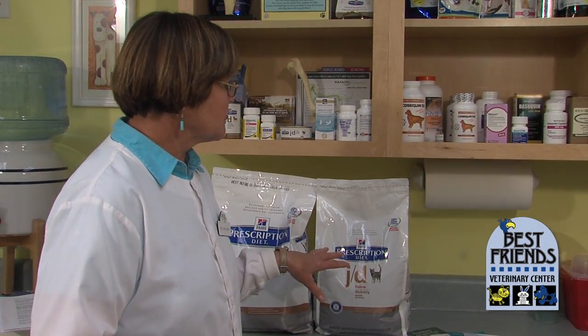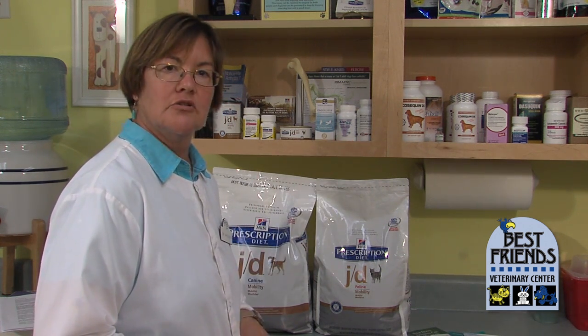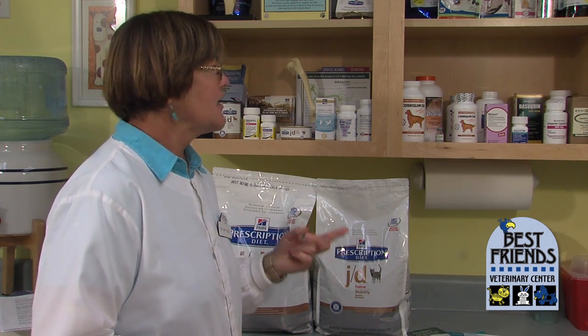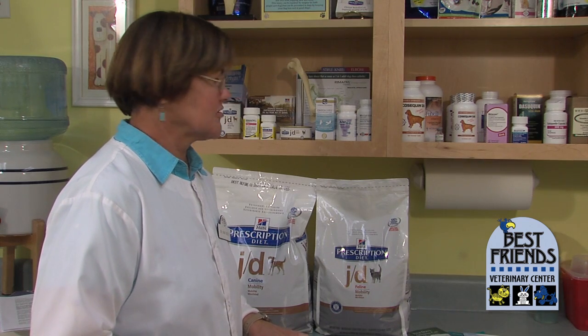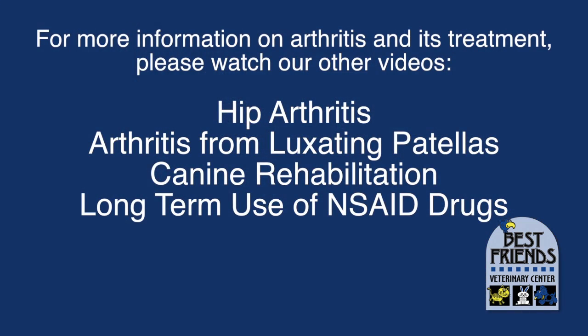And a lot of times if you're doing enough glucosamine and fatty acids, you can reduce the amount of NSAID drugs that you need, which reduces your cost. It also reduces the risk for side effects. So the more we do with these nutritional products, often the less we have to do with other methods.